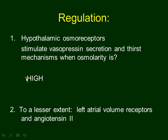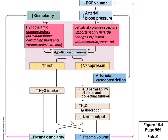This was supposed to be a question, but the word already popped up. So if you stimulate vasopressin secretion and thirst mechanisms, the osmolarity is high. Too much solute. You're trying to bring more water in and retain more water. And then to a lesser extent, the left atrial volume receptors release what hormone? ANP, atrial natriuretic peptide. And then angiotensin II, the renin-angiotensin-aldosterone system. These are all water regulators.